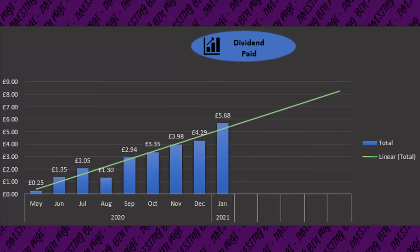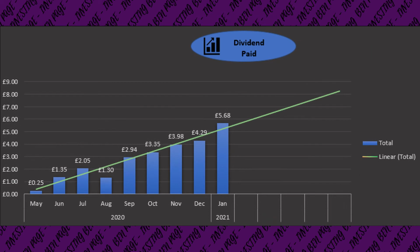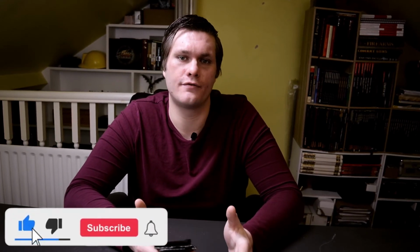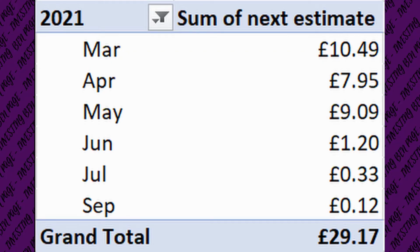However, if we look at the effect this has had, it has dropped the trend line projection from £6.50 down to around £6, which is only 30p more than what we made last month, so in January's dividend payments, which isn't great. It's not the sort of growth that I wanted to see. But if we actually look over to the forecast from what I'm expecting to get in the form of dividends from my companies, we can see that I'm estimated around £10.48. And since my forecast last month was relatively accurate, only being 70p off this month, I feel hopefully confident that we will hit that £10.48.